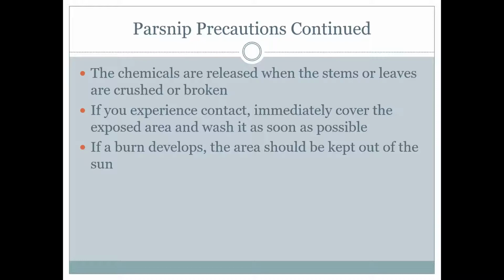If a burn develops, go to the doctor, get it assessed, and keep the area out of sunlight. Pre-burn, if you've been exposed, you want to keep that area of your skin covered for like 48 hours to avoid getting that burn. If you do burn, you might be looking at severe sun sensitivity for that area for up to 2 years in the worst cases. So it's something that you really want to be careful around.